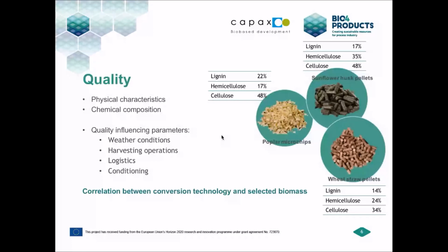Apart from the quality of a feedstock in theory, you also need to take into account parameters that can influence the quality of a feedstock because of weather conditions and the harvesting operations. To give a practical example, are you harvesting in wet conditions or dry conditions? Because of that, you can contaminate your feedstock with soil. So you will end up having more minerals in your process, which are less desirable.